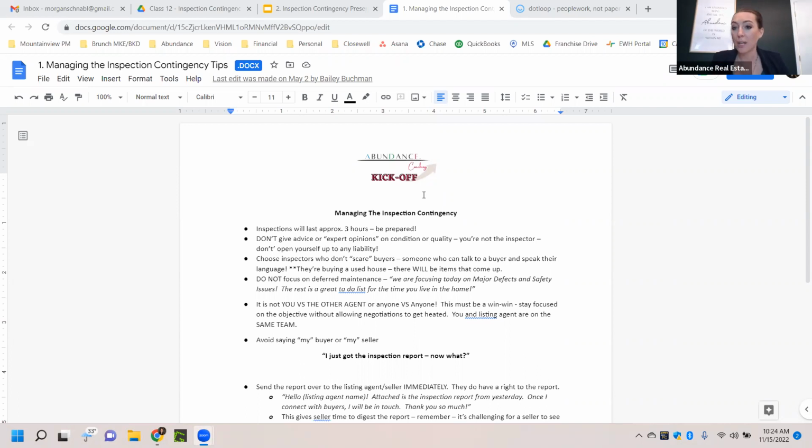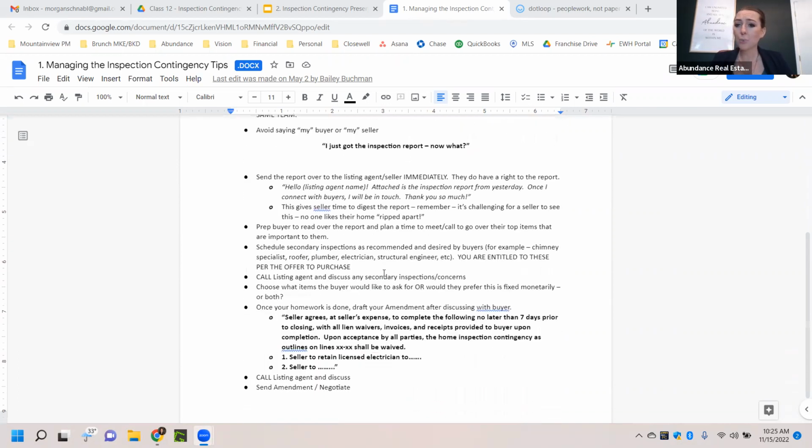So with that, we now have had a good conversation with the listing agent and we've had a good conversation with the buyer. Now we all go together, myself, the buyer, the roofer, and we look at the roof. Sometimes the seller wants to be there. Sometimes the listing agent wants to be there, but they definitely don't need to. So what I have here as well is just a helpful step-by-step structure for what you do after you have the inspection.